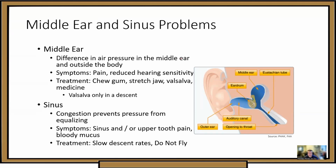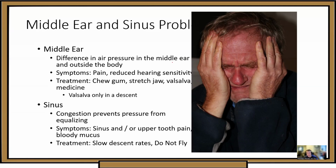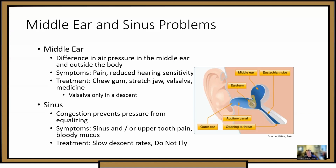Let's talk about middle ear and sinus problems. If there's a differential pressure, if there's a change in air pressure between the outside or where you're flying and the inside of the middle ear, that can cause extreme pain and discomfort in your passengers or in your pilot. You might have a reduction in hearing sensitivity. And the way you treat this is by chewing gum, stretching your jaw, or blowing out on your nose if you're descending.